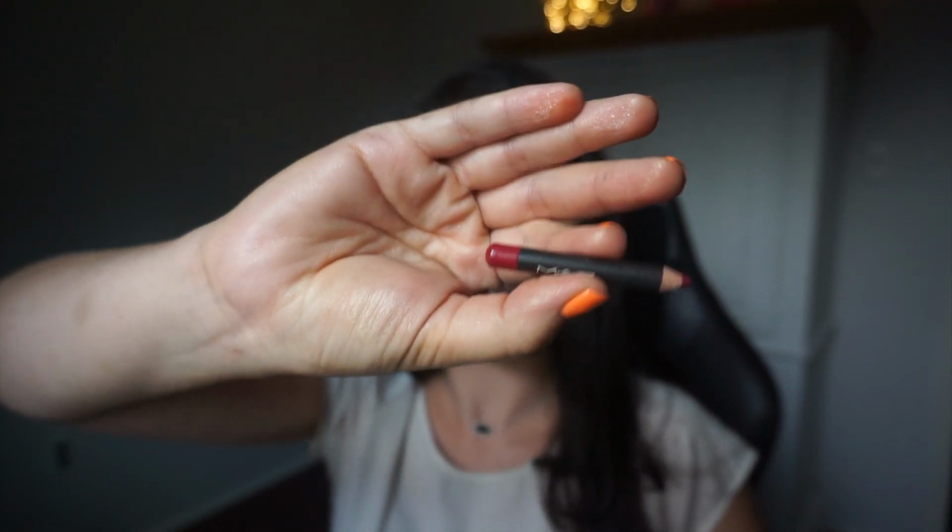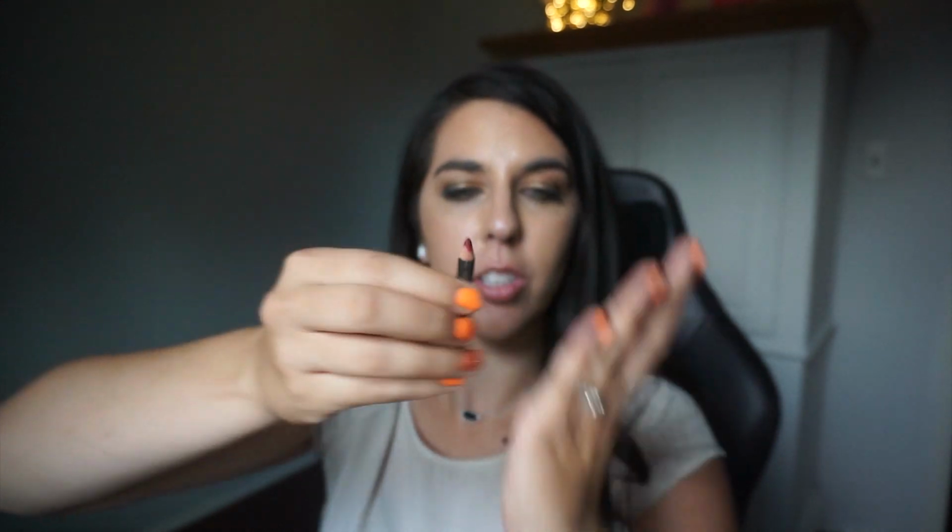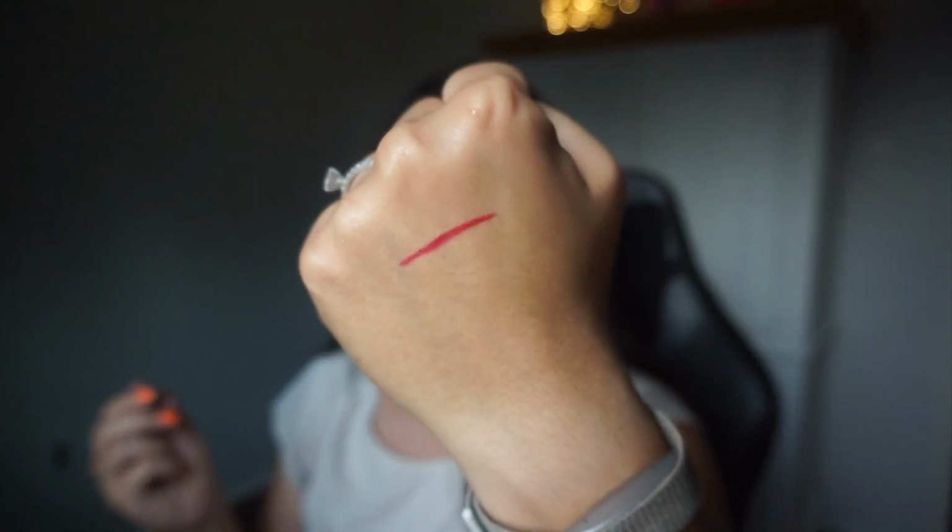For Project Graveyard, I am probably going to regret this, but I am going to put in this MAC lip pencil in Beat. I want to finish this year. There's not that much left. It is the size of my pinky, so there is not a ton of product left. It's just a nice, intimidating kind of color.